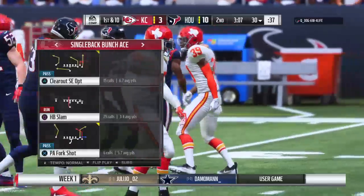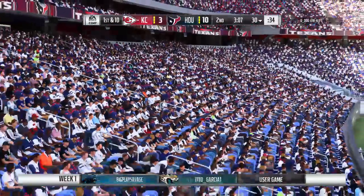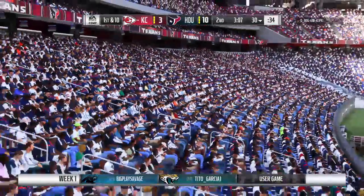And now here comes Kansas City. And they had 3 points last time, but they didn't want 3 points because they were well within range of scoring a touchdown. We'll see if they can do better now.